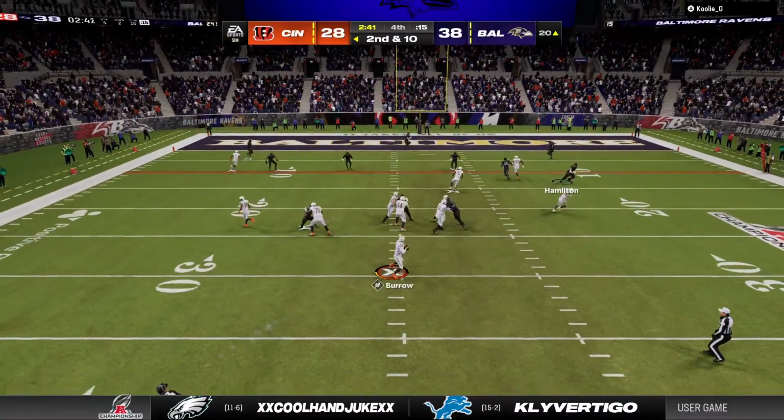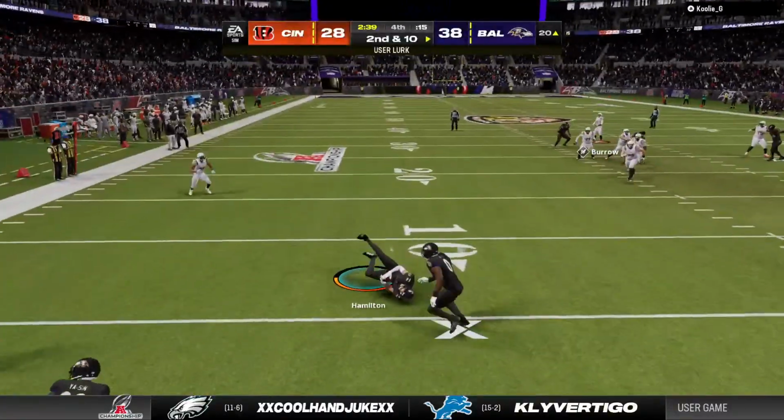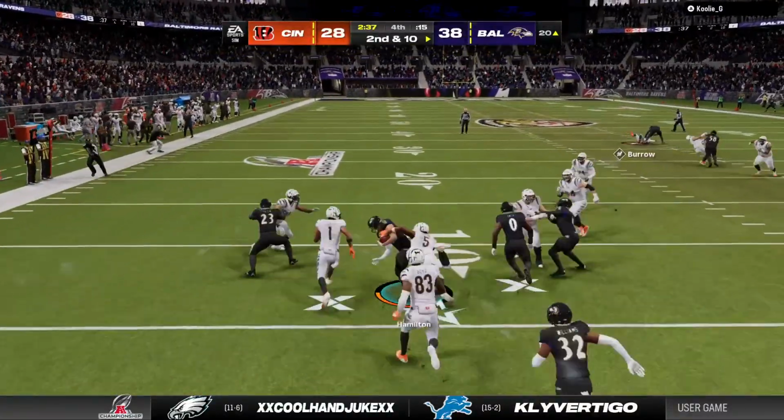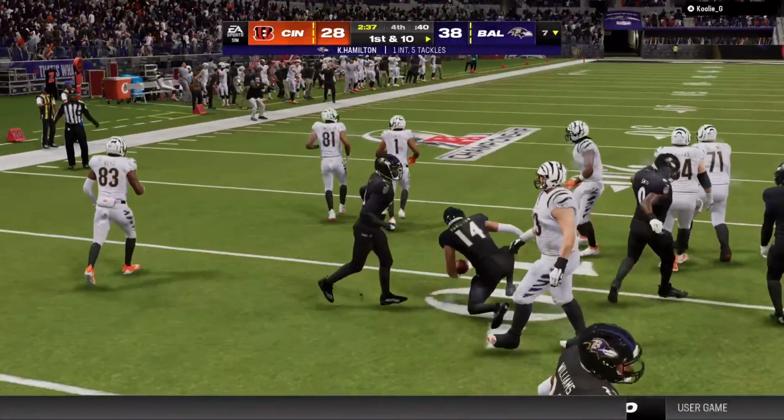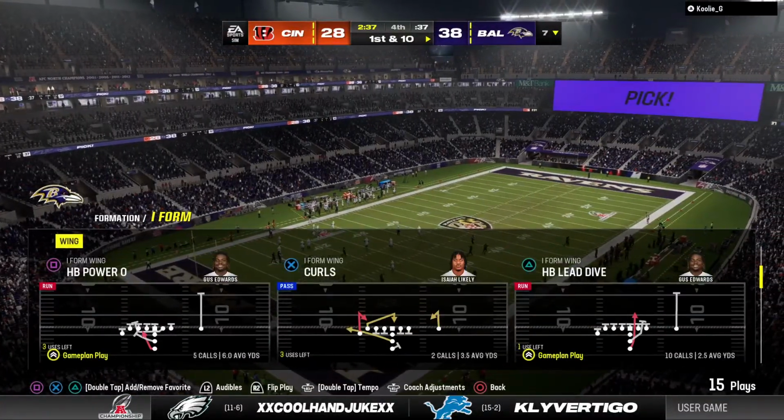Here's Burrow setting up to throw it. And this is intercepted, and that should do it. Kyle Hamilton picks it, and the Ravens are going to have it here as they'll start at their own 7.